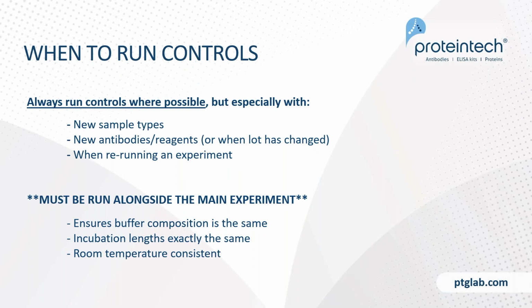If your lot number changes, this is especially important for things such as polyclonal antibodies, as due to the nature of polyclonal antibodies, a different lot will mean that it will recognize a different combination of epitopes and could therefore produce different results. You also need to run controls when rerunning an experiment to increase N numbers, for example. Most importantly, always run your controls at the same time as your main experiment slides.